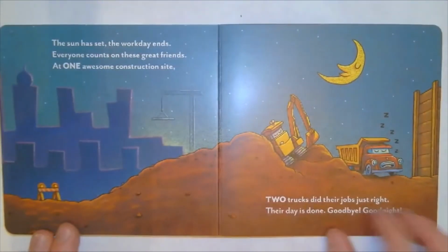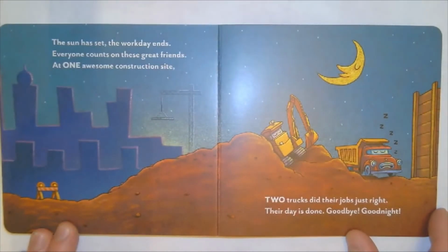The sun has set, the workday ends. Everyone counts on these great friends. At one awesome construction site, 2 trucks did their jobs just right. Their day is done. Goodbye, good night.